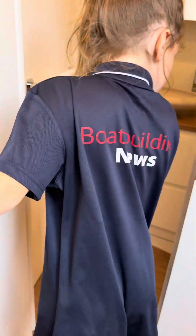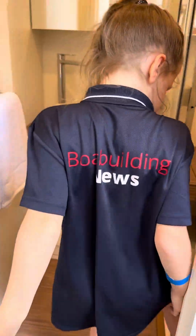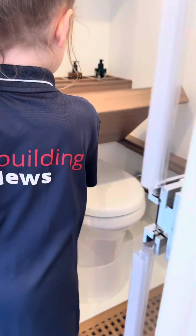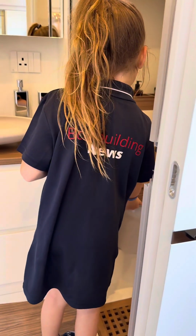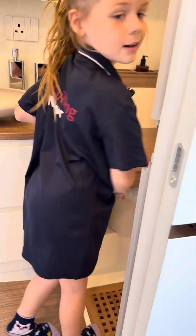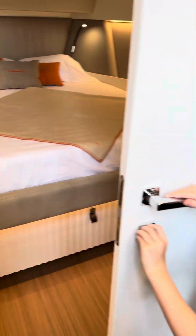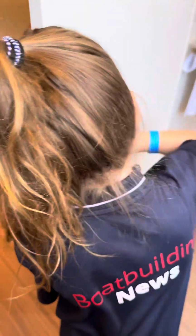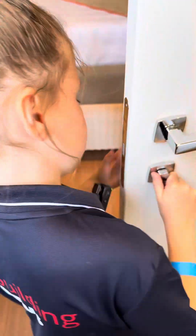There's a bathroom. What's the point? Because you can't even get in. There's a lock to lock it.